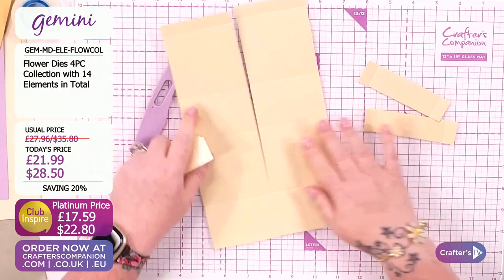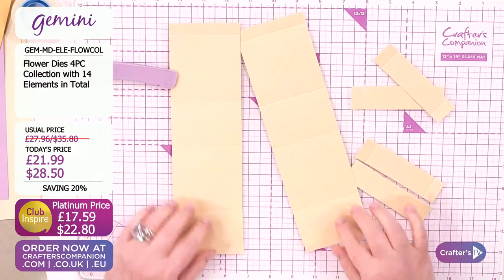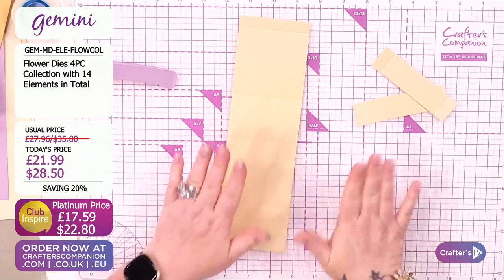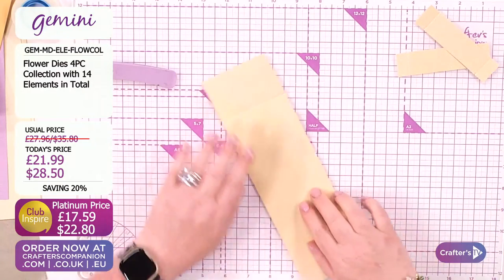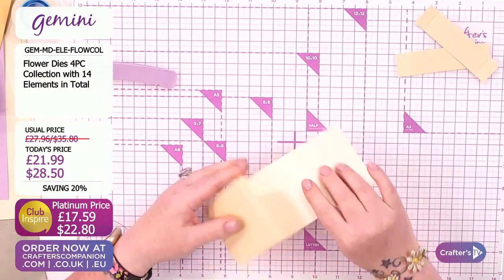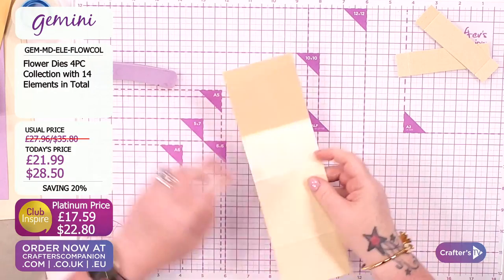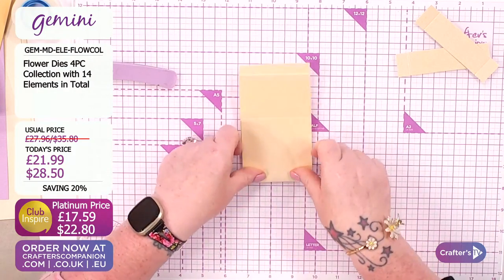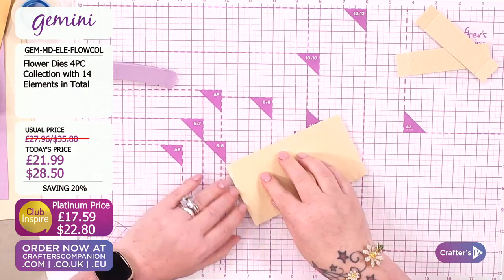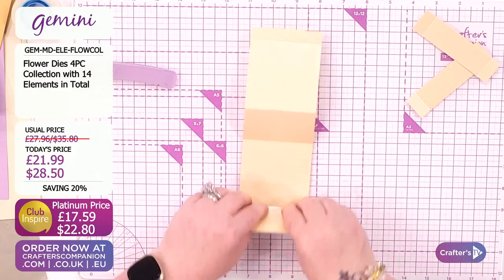Right, so you've got two of these, and we've got four of these. So we're going to put two of these and one of them to the side, and we're going to work on this box for now. So all we're going to do is burnish those score lines, and I do it gently again because it's the Centura Pearl and it's got that lovely coating on it. You're going to want to just do it gently back and forth to get a lovely edge on it.